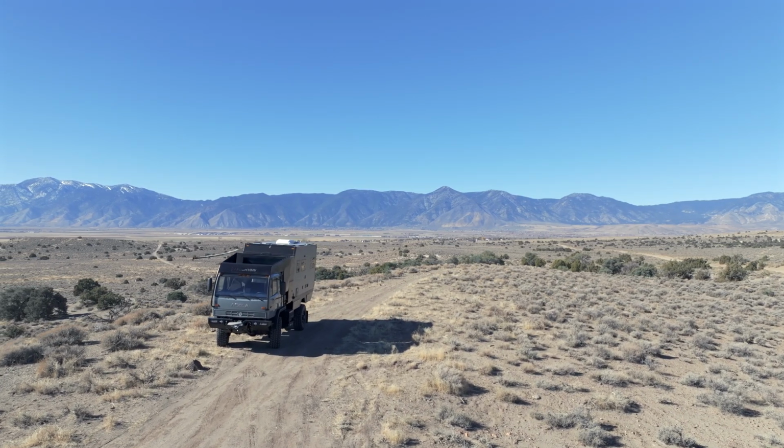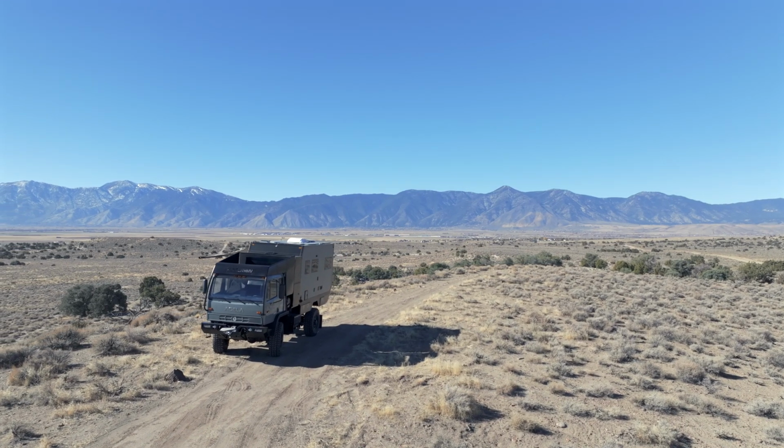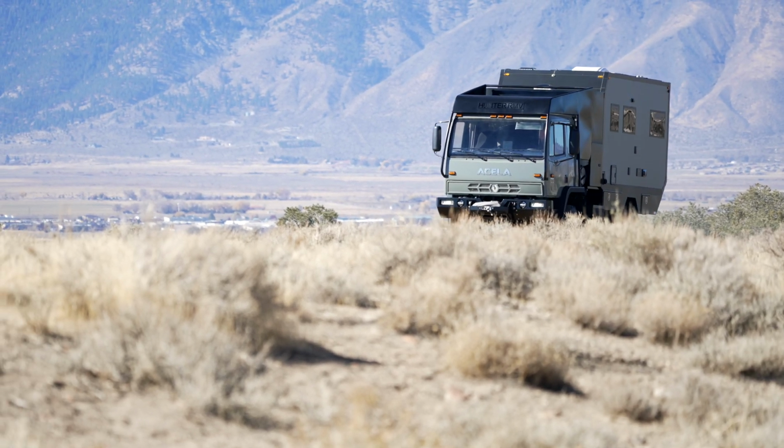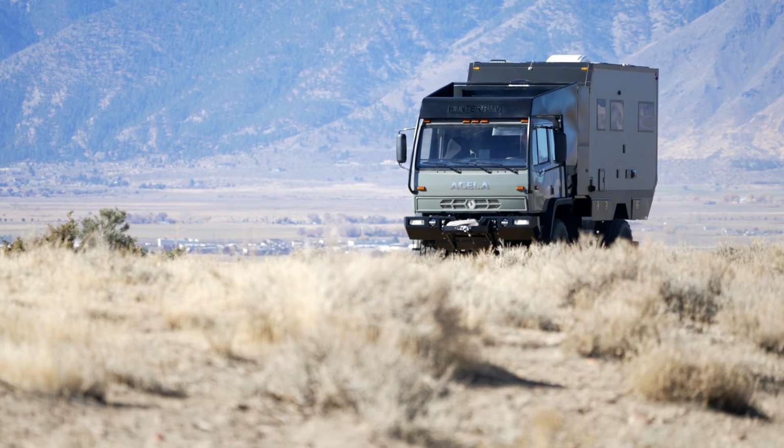Had a new baby about 14 years ago. We decided to go explore America and bought a Class A RV and realized we couldn't go anywhere we really wanted to go. It wasn't off-road capable, wasn't beach capable.